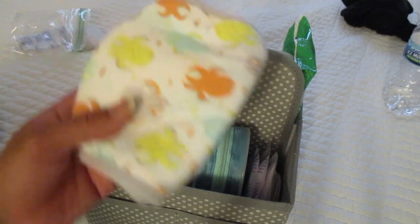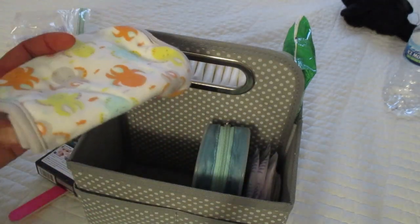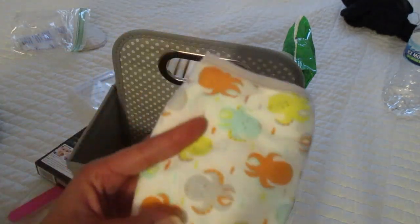I have a burp cloth just in case I have a spit up that happens so quick and I can't get to a receiving blanket. Burp cloth right on hand.